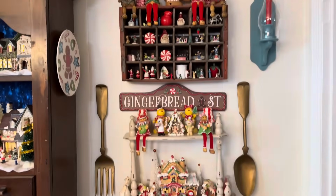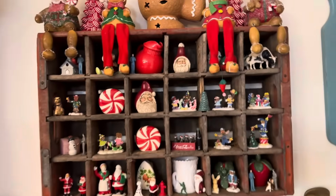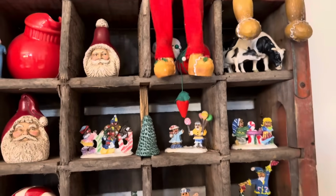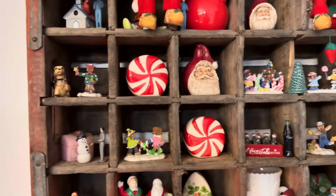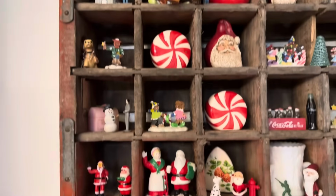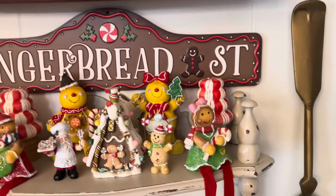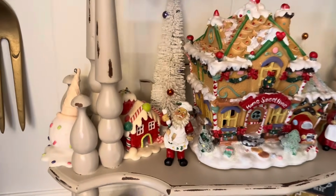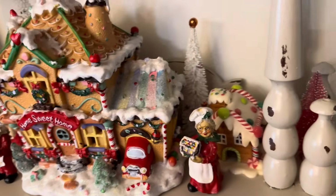And then here is my little gingerbread houses. We'll start up here with my Coke crate. I took a lot of the pieces out this year and put Christmas things in there. So these were just some of the little Dollar Tree village people that went with the gingerbread themed stuff. And I love this piece. There's just so much to look at. That does light up, but I don't have lights in it because it would be the only one that does, so I didn't put them in there.